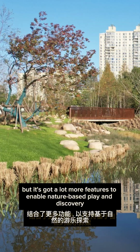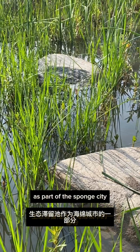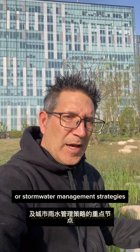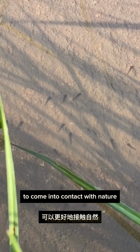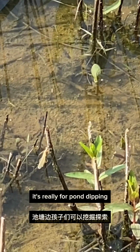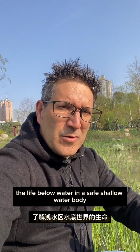nature-based play and discovery. So behind me here, some stepping stones across a retention pond as part of the Sponge City stormwater management strategy embedded in this park. I'm sat on these stepping stone rocks across the retention pond, and this is designed for kids to come into contact with nature. It's really for pond dipping, discovering tadpoles and the life below water in a safe, shallow water body.